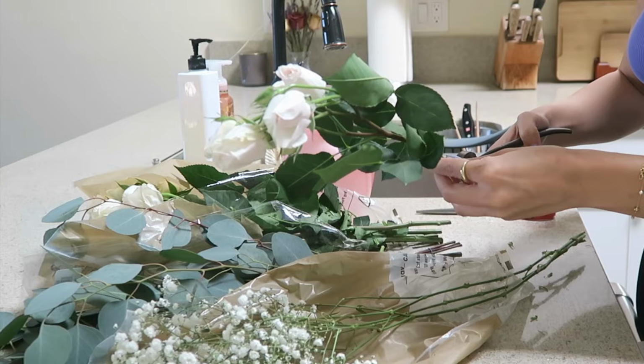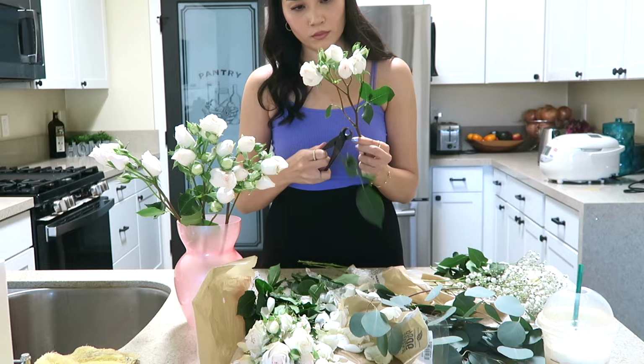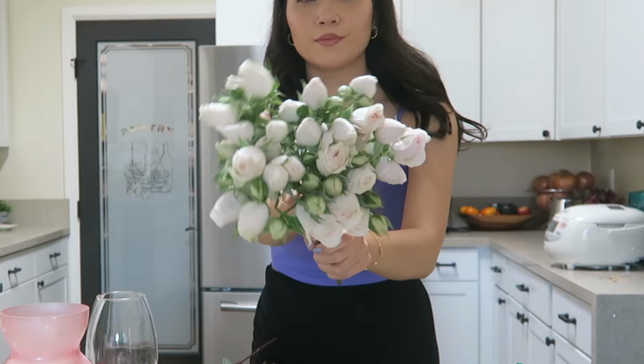So first I'm starting by cutting the excess leaves off of the roses. Then I'm getting rid of the bruised petals, but they were flying the hell off. I got a little worried, but they ended up looking so nice and clean. So now we're ready to start assembling with the other plants. Take a big ol' whiff.